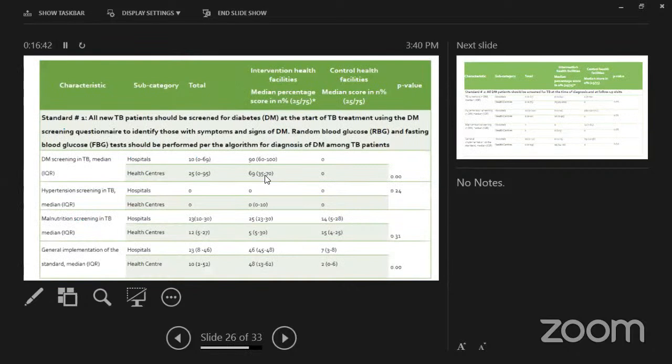So these are the results of the clinical audit. We took the standard and then tried to see what was the score. And then we compared with the facilities which were not implementing TBDM. So generally, screening of DM in TB was done very well in the sites which were involved, compared to the control.